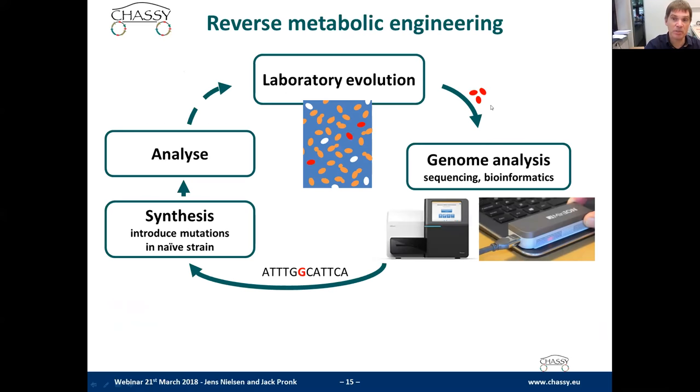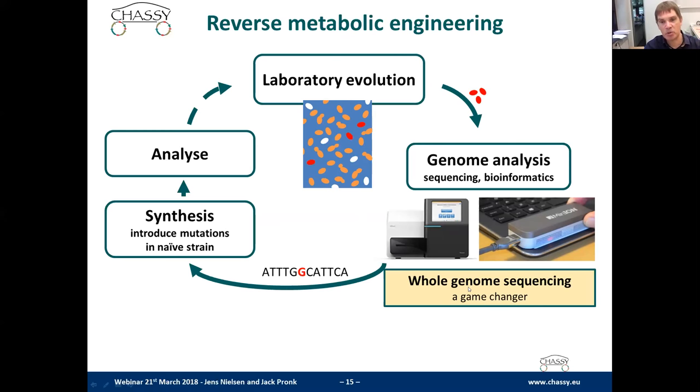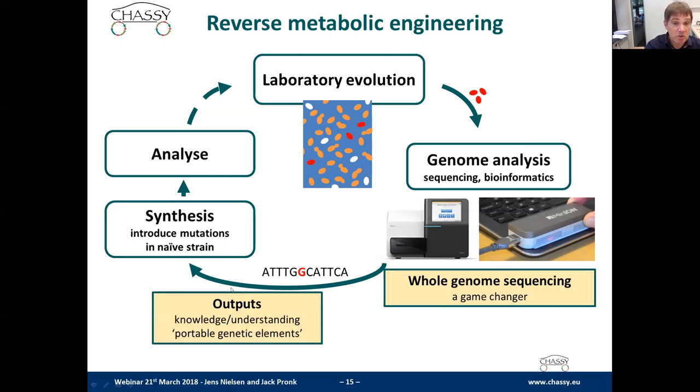Until cheap genome sequencing became available, this approach, to a large extent, remained a black box approach. But whole genome resequencing has really opened up this black box and enabled us to very rapidly identify mutations in the DNA that may have contributed to improved performance. To check which of these mutations are indeed causal, we can use, again, the genome editing toolbox to introduce them into non-evolved strains, analyze their performance, and find out which ones are really contributing. This generates two types of outputs.